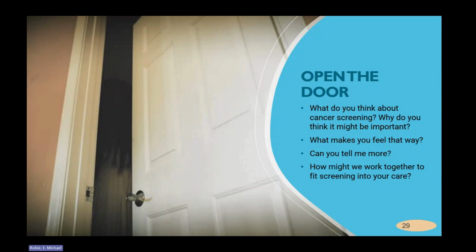But if I move to kind of the stance of, I'm going to slide the door open here. Hey, what do you think about cancer screening? And immediately by giving them this open-ended question, you're starting to open that door and you're going to start figuring out, well, I just don't feel like cancer screenings work. Well, why do you feel that way? Can you tell me more? So you're giving them these open-ended questions. How might we work together to fit screening into your care? And again, once you ask open-ended questions like that, it really opens the door to be able to help them make a decision to decide to have cancer screenings.